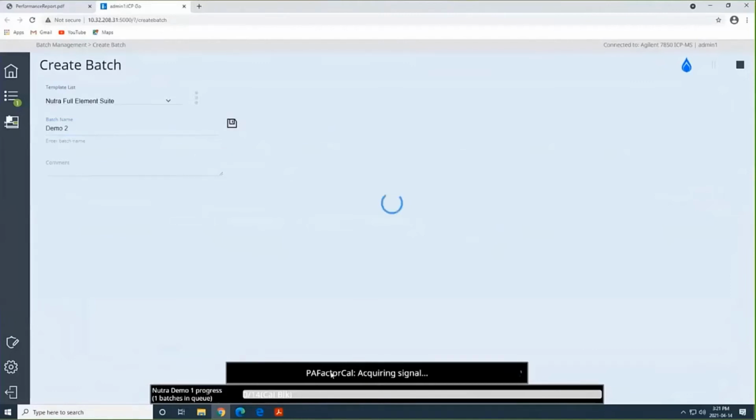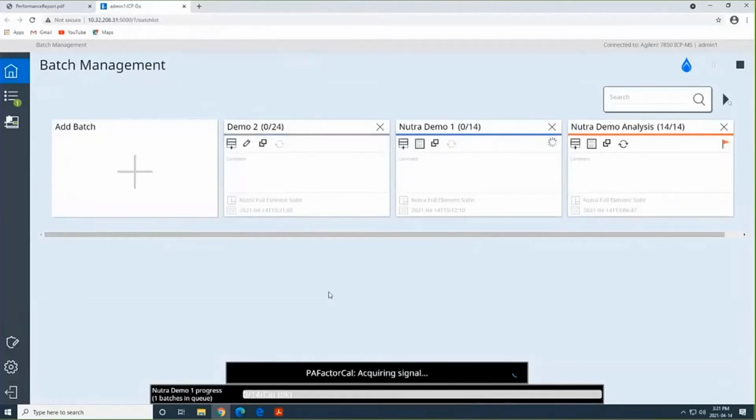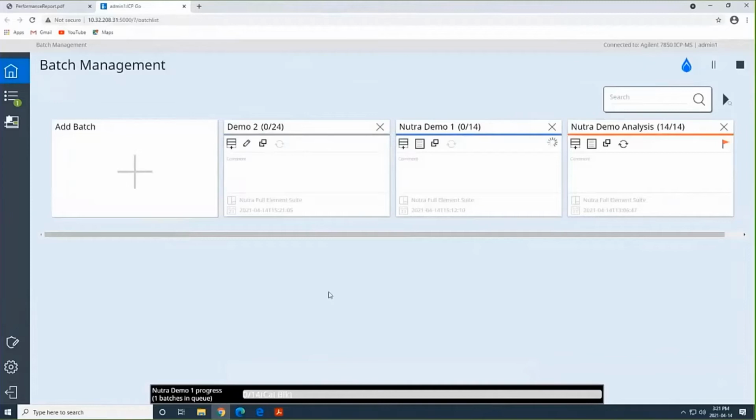It's starting to do the calibration, and it's automatically tuning the detector for pulse to analog. That's what gives us that high dynamic range. Since it's tuning from pulse to analog, if the signal intensity gets too high and the detector switches to analog, we're going to get a nice linear response from pulse to analog. That's what gives us the ability to analyze things that are in ppm, even percent levels, at the same time that we're doing trace analysis.